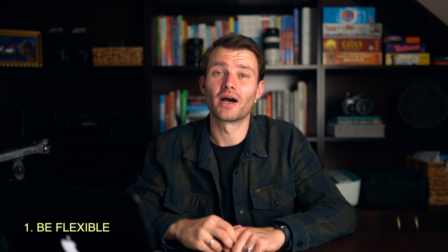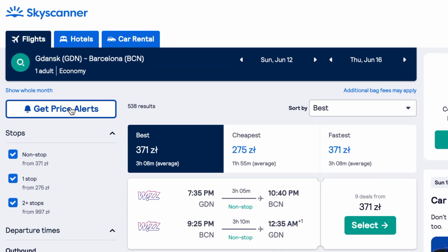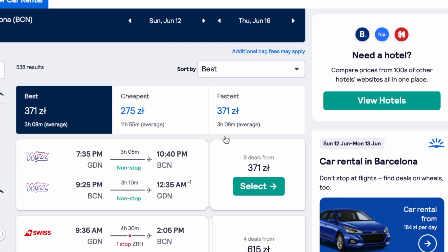Here I've got a few tips for you on how to get your tickets even cheaper. First, be flexible. Avoid public holidays and traveling when everyone else is traveling. If you already have a destination in mind, set a price alert on your search engine and get informed whenever something cheaper comes up. Buying last-minute tickets isn't always the cheapest option, but it often is, so consider this too.